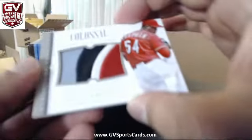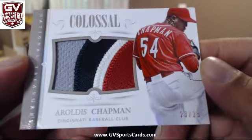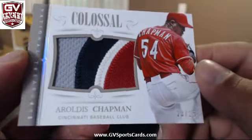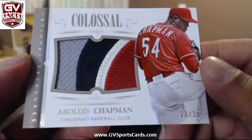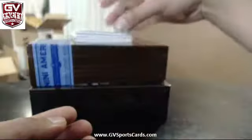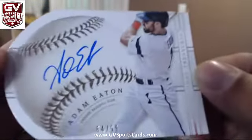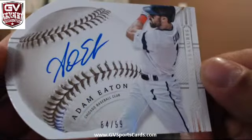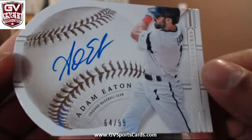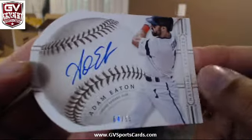Next, we got Aroldis Chapman, 23 of 25, four-color patch. With Tommy B and the Reds. Reds doing work. 23 of 25. Number 299, Adam Eaton. Adam Eaton for the White Sox, 64 of 99. White Sox is Patrick.